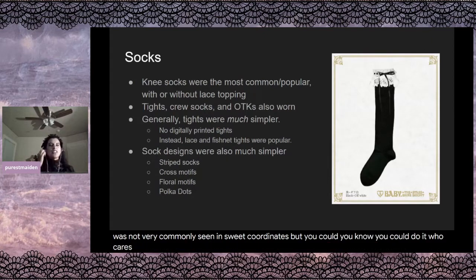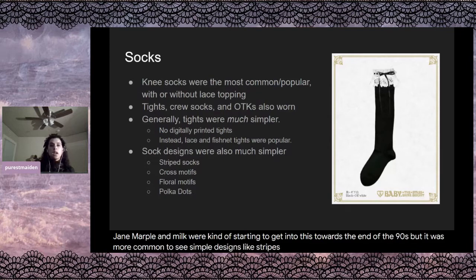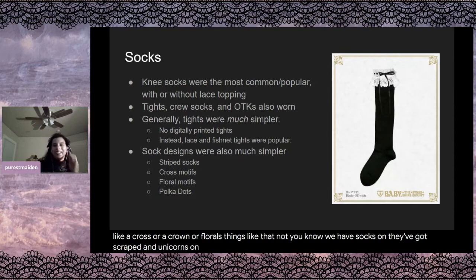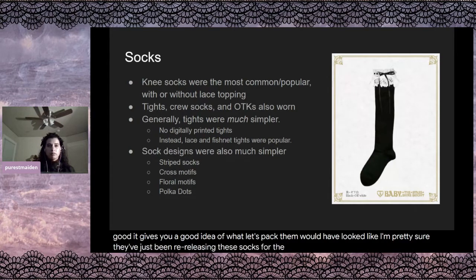Who cares? And then sock designs, same thing, in general there were not complex knit socks. Jane Marple and Milk were starting to get into this towards the end of the 90s, but it was more common to see simple designs like stripes or polka dots. And if you did see a more involved design, it was generally a cross or a crown or florals, things like that. Not socks with stripes and unicorns on them. This is an example of a new pair of socks that Baby put out just this year. It's the simple knee height with the crochet lace, and it gives you a good idea of what socks back then would have looked like. I'm pretty sure they've just been re-releasing these socks for the last 30 years.